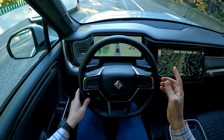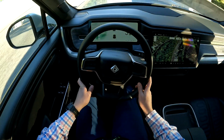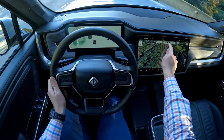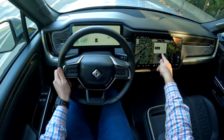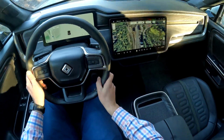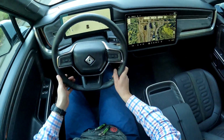And luckily, here we have our off-ramp. We're going to go towards the Auburn Mall, where they have some Electrify America chargers, and it looks like you can pull up the charging network where you can charge the Rivian. So I have Electrify America. I really haven't found out if they have the ability, but I'm sure there is a way to navigate to it.